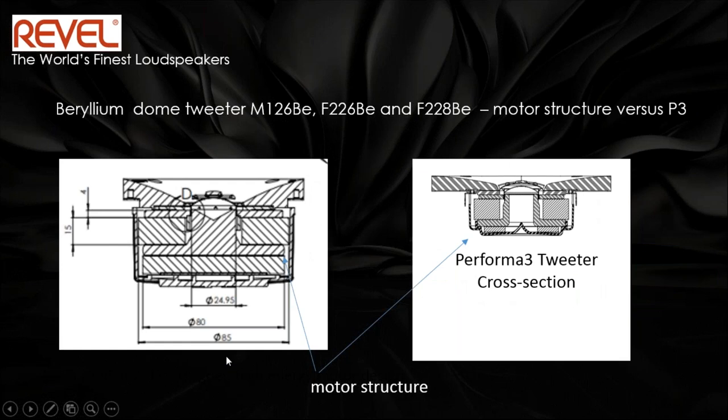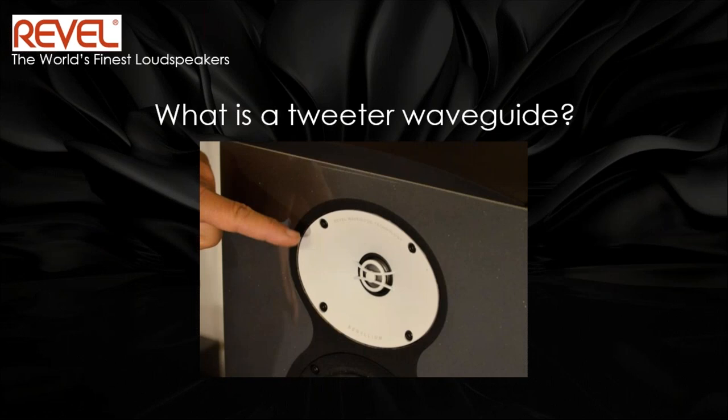Well, the Viridian Dome tweeter in the bookshelf and floorstanding speakers: the motor structure versus the Performance 3. Simply put, the motor structure is massive when compared with the Performance 3, and it gives more output and lower distortion, of course. That's the benefit. But if you're thinking, what is a tweeter waveguide?